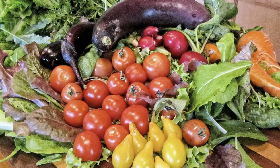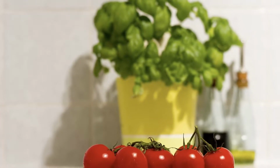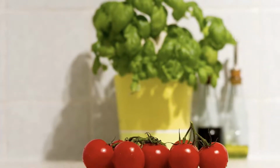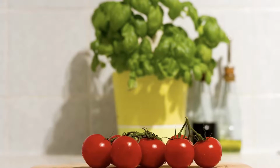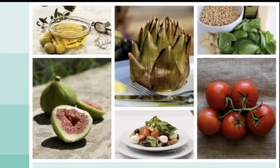Instead of strictly limiting certain types or groups of foods, the Mediterranean diet involves a healthy pattern of eating seasonal, whole foods, which are easily grown in the local climate. It focuses on real foods that are not processed or refined, healthy fats that fight inflammation, and fresh produce.